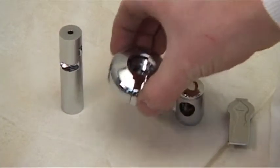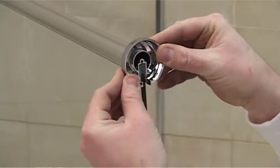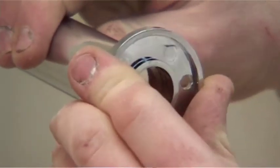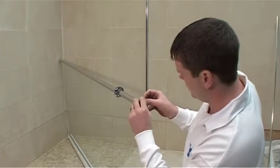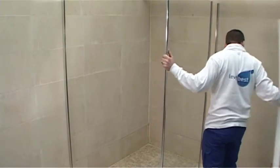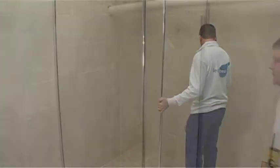Next, fit the floor mounting foot onto the base of the shower screen panel by first sliding on the C-shaped cover. Align the base part with the screen extrusion and fit the central mounting 20mm pan head screw. Fit the black seal part to the base of the foot. Lift the screen out of its protective foam packing and insert it fully into the wall compensator with the foot located on the shower floor.